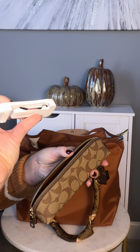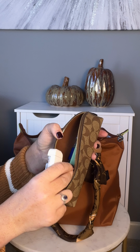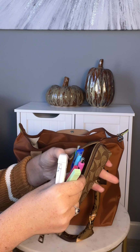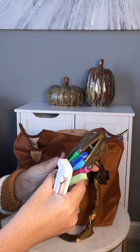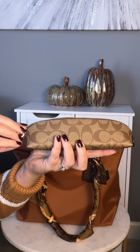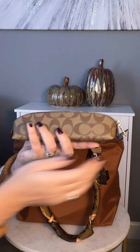I have my book light in case I need it in the car if we're traveling. My husband's driving and I'm trying to read at night. I love a good book light. And then I have some pens and highlighters in here. This is so cute. I love Coach items.